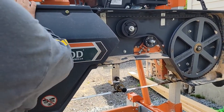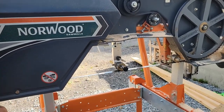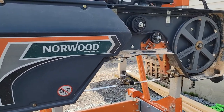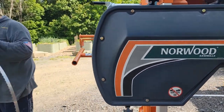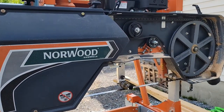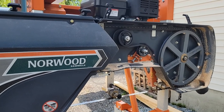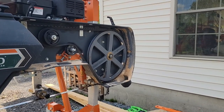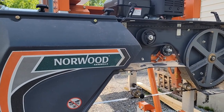Did the covers have to go off and go back on in a certain order, or do they just interchange? Yeah. Doesn't seem dull, but the blade guide is telling me that it's dull. So he just said the blade guide was telling him that it was dull.